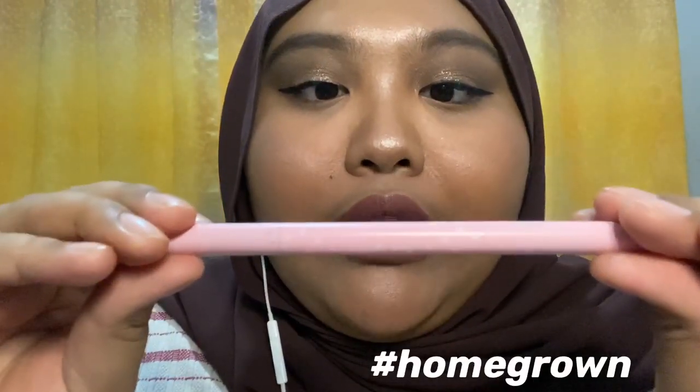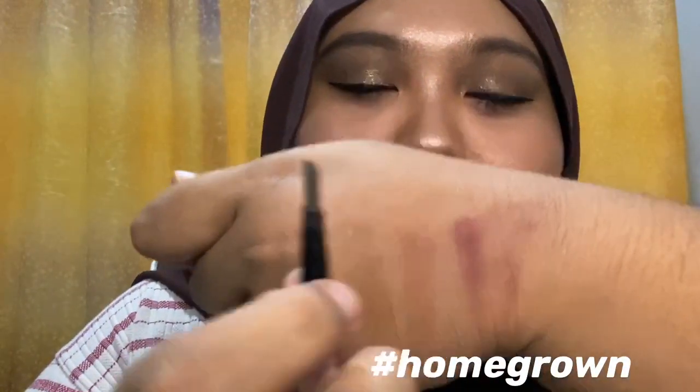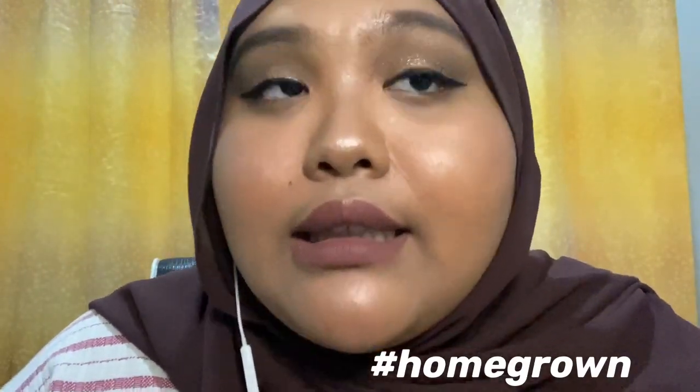So, this is good. Another one is also local. This is the Wawa Auto Eyebrow. Ni pun well love juga. Dia punya logo Wawa pun dah hilang. This is also, it comes with a spoolie. And it is also automatic. And the shade is nice. They're kind of like greyish. Not too brown. It's the nice color. It's just the nice shade.